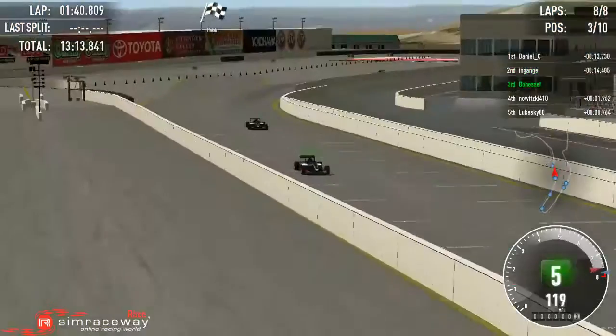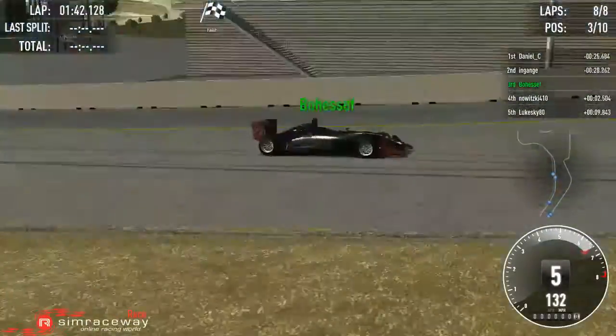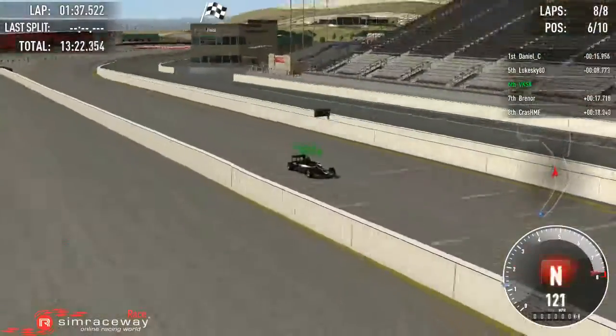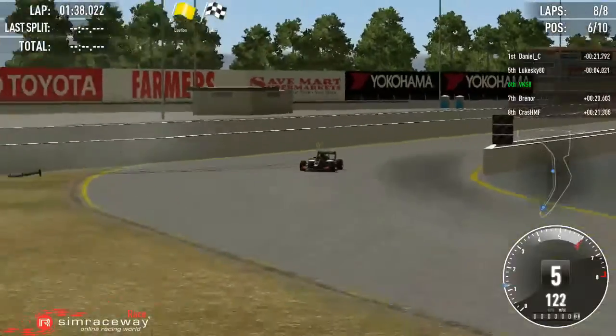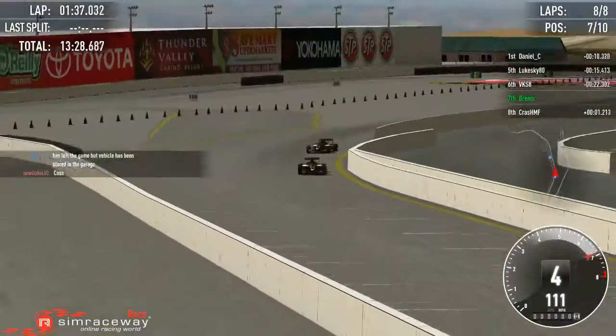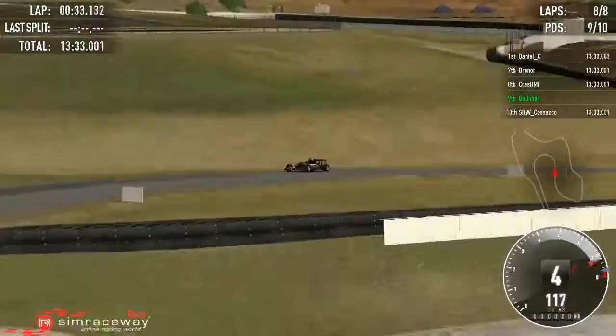Bohisev was asked to give it back. Well, now Nareki, beg your pardon, gave the position back in the end after the hit. So it's going to be Bohisev that takes P3. Nareki fourth. Luke finishes in style in P5 after a great recovery drive. VKS P6, 7th Renault, 8th is Crash, 9th Bolinas. And that will round out our entire field for this race.